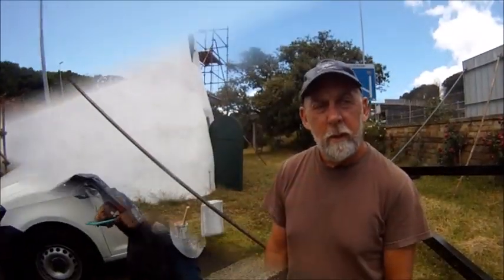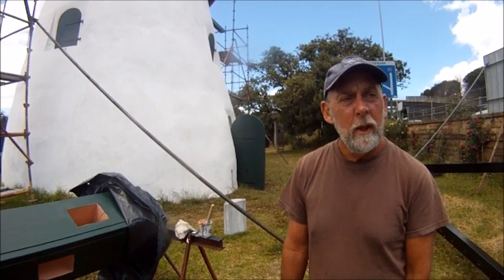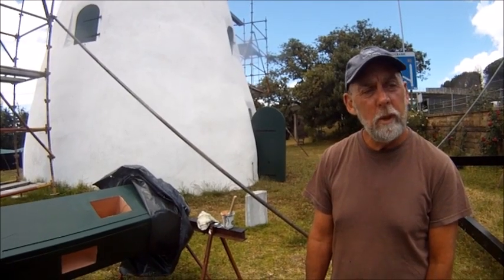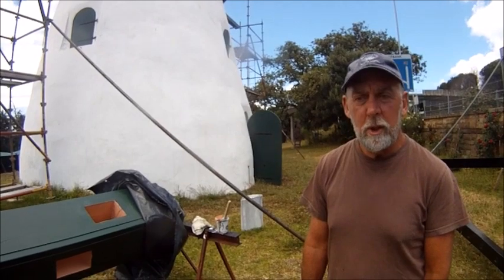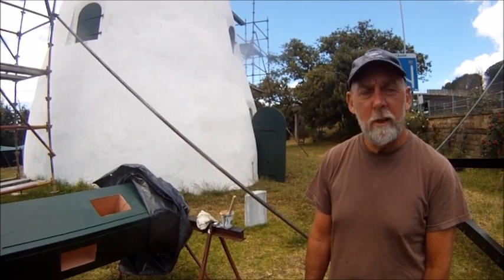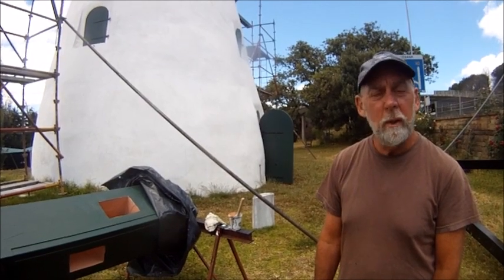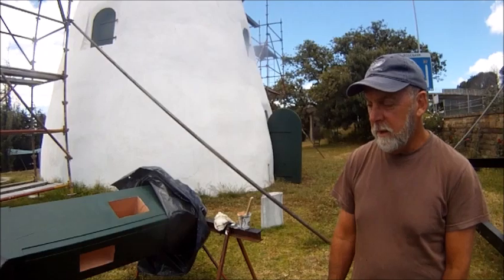Hi. My name is John Hammer. I'm the chairman of the Friends of Mostert's Mill, and we've got a restoration team. I'm on that. And we've got an architect, and we've got a man doing the machinery, and we've got a finance guy. And we're probably about three-quarters of the way through restoring Mostert's Mill. Awesome. Okay, so what is this?